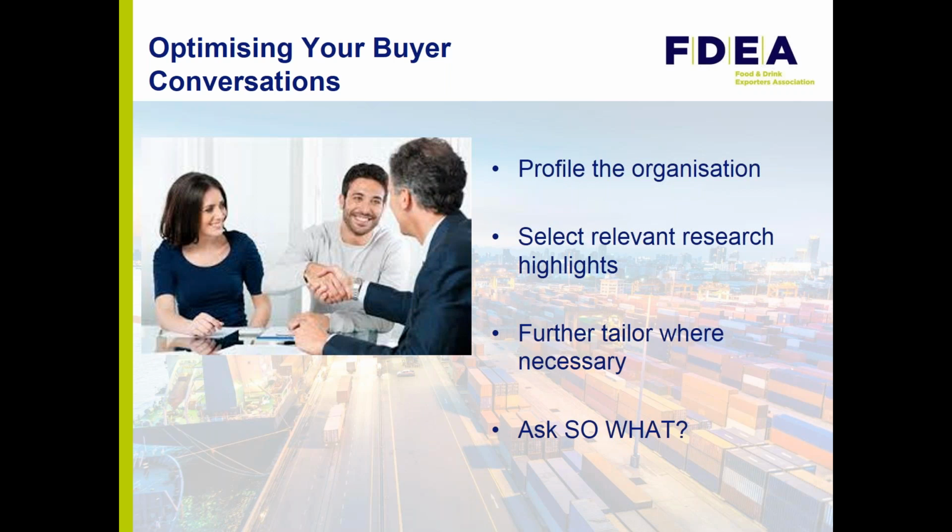If you followed the previous steps, you'll already have plenty of this information to hand, but tailor it further if you can by researching the organisation. And a good start point here is to look at the company's mission and values and draw out the key elements which fit with your own organisation. And finally, when you use any research as part of your material, always ask yourself, so what? To really ensure that you get to a point where it's meaningful and relevant to your audience. Next, please.